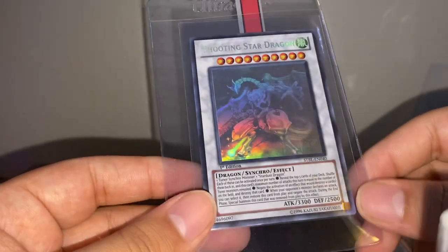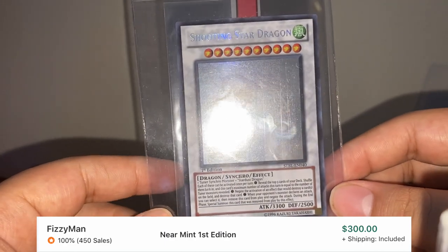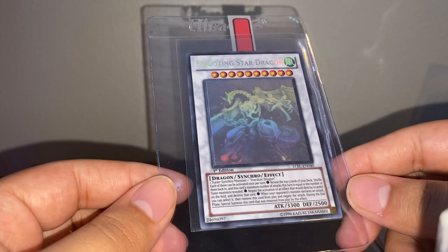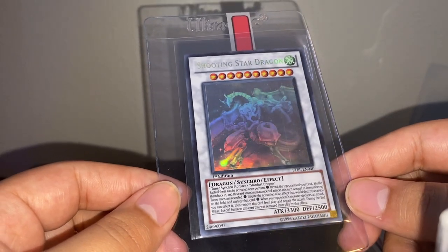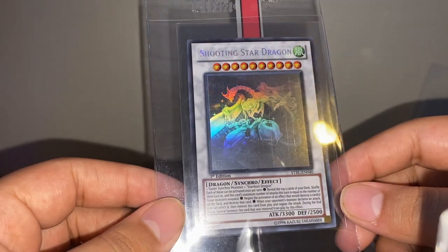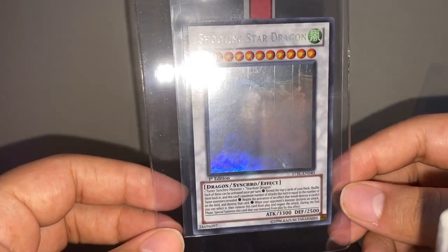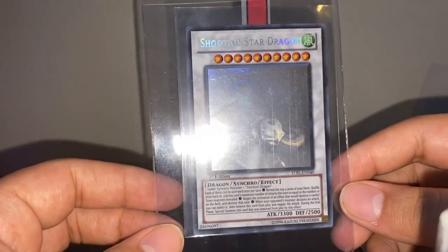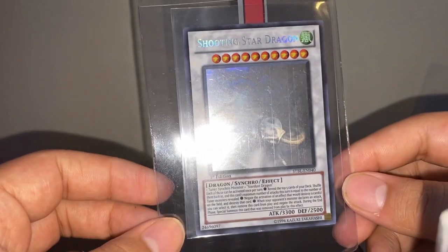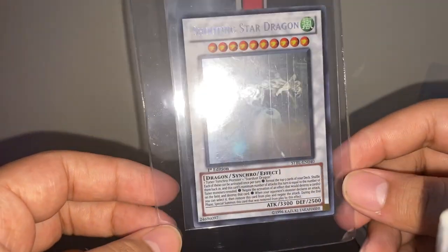Alright, now on to the Ghost Rares. So, we got a Shooting Star Dragon. And so the only thing wrong with this card, if you look at the centering, it's super nice, maybe a little off from top to bottom. See those print lines going all the way up and down? It doesn't really have any scratches. It just has those print lines going all the way up and down. So we're gonna see how much that hurts the grade. If all the other surfaces are clean, I'm hoping it'll get a 9. Super nice.